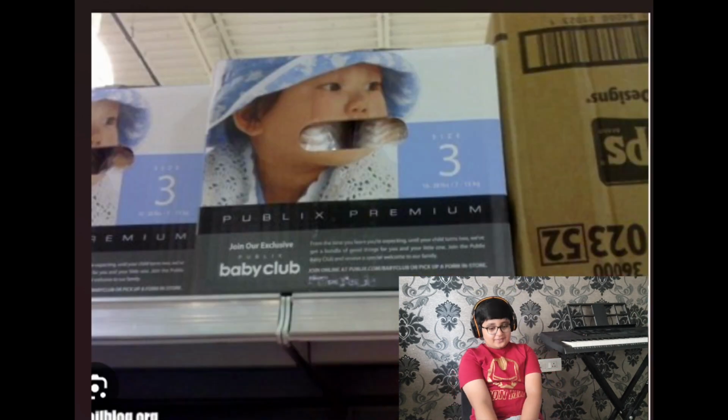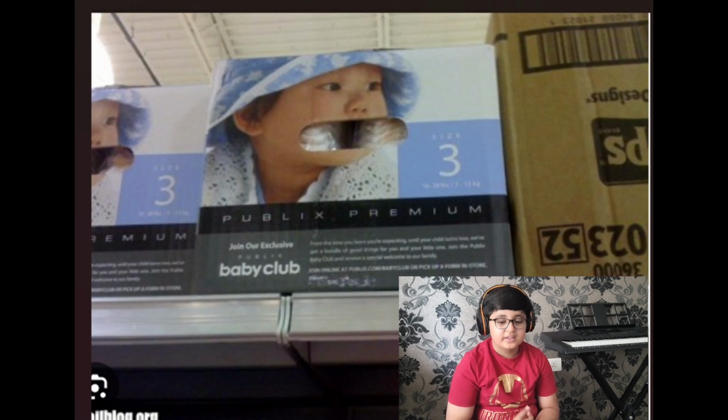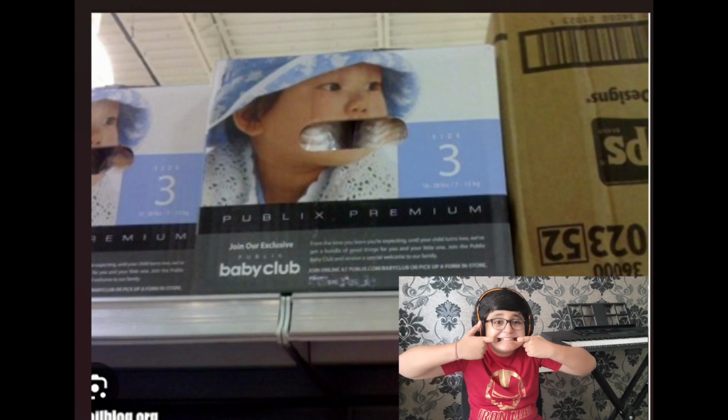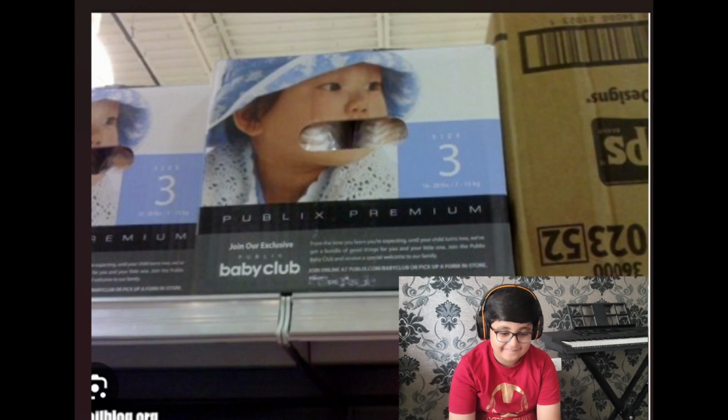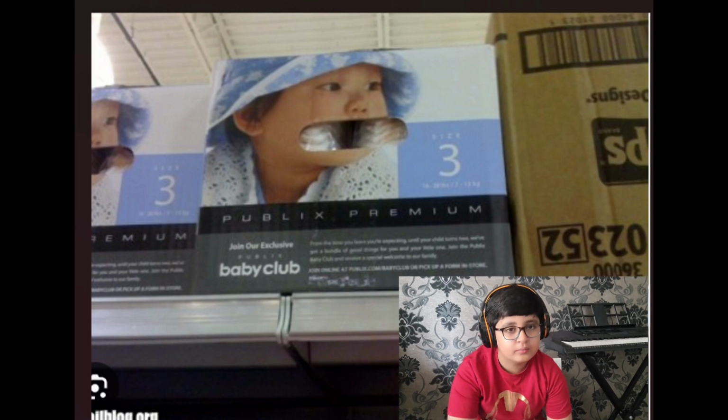Next, this is another one. It's pale. His mouth is like... It feels like his mouth is like that, but it's not. It's just the same opening thing. I'm not going to talk about this more.